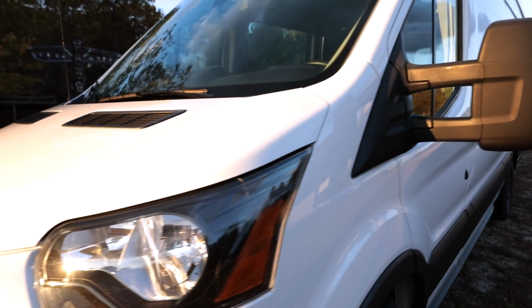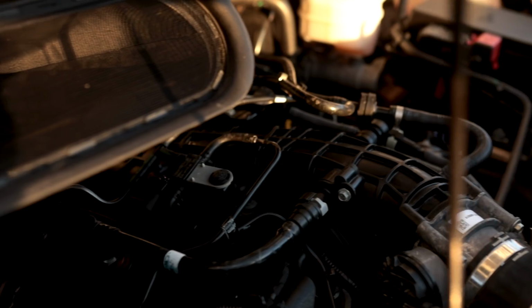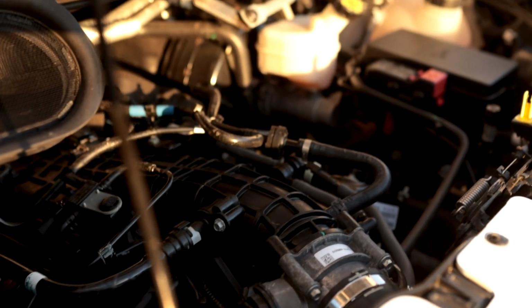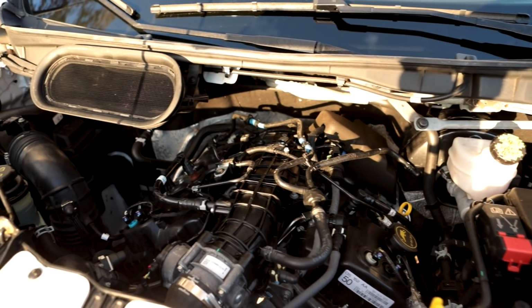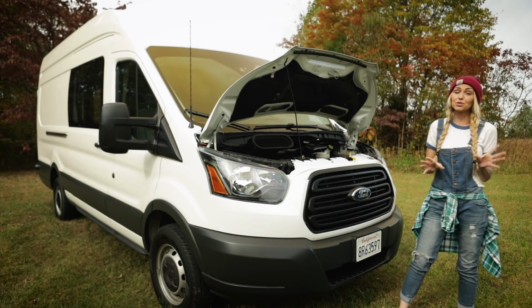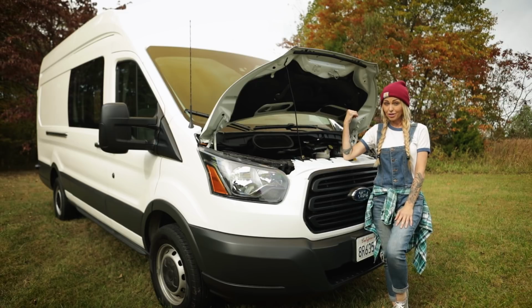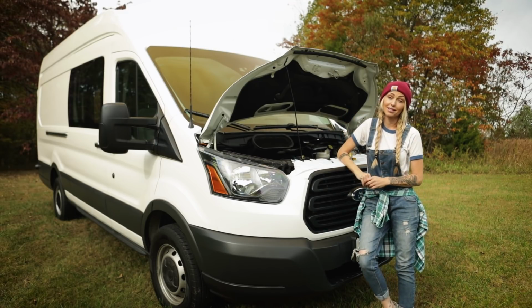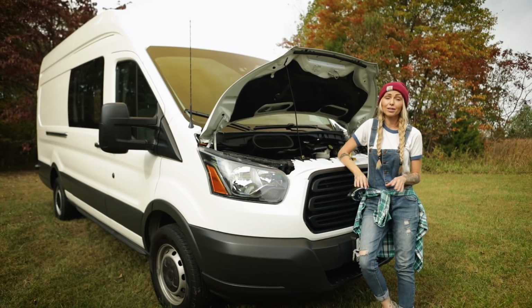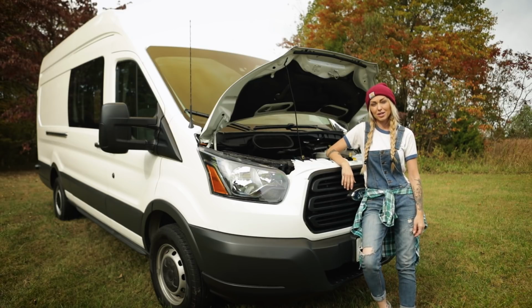Now, if you can find it used or afford it, we recommend upgrading from the 275 horsepower 3.7-liter V6 to the 310 horsepower twin turbocharged 3.5 liter, also known as the EcoBoost. Here's why. It's a forced induction engine, which means that this 7,124-pound hunk of metal can go 0 to 60 in just 6.9 seconds, and after about a quarter of a mile can get up to 90 miles an hour. Not that you ever really want to be driving your van that fast, but it's nice to know that you can if you want to.